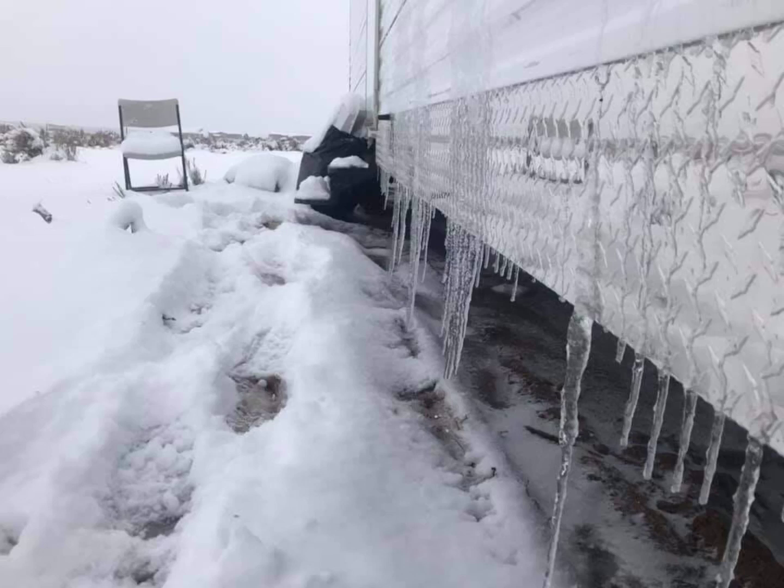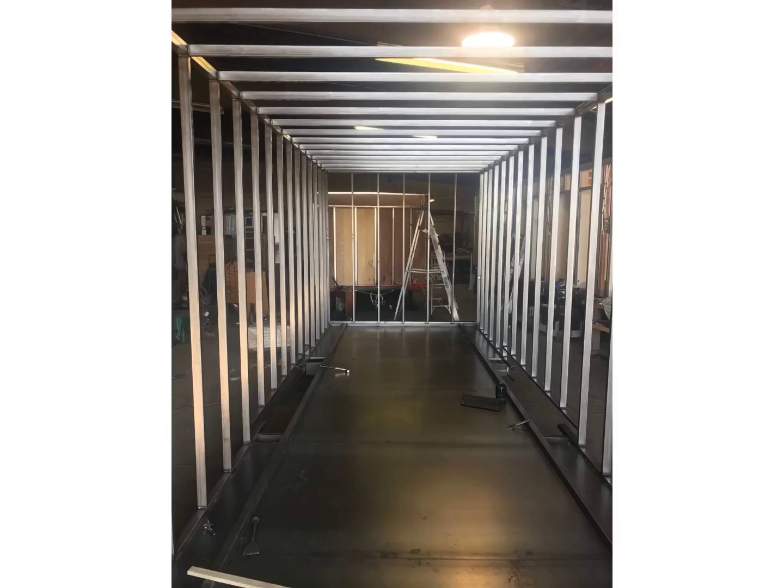Right now, I have about $43,000 into it, and I don't really know exactly how much to sell it for, but I'm thinking around 15 to 20,000. So if you're interested, reach out to me. It is in New Mexico right now, and hopefully these pictures that you're seeing right now will give you some idea of what it's like.